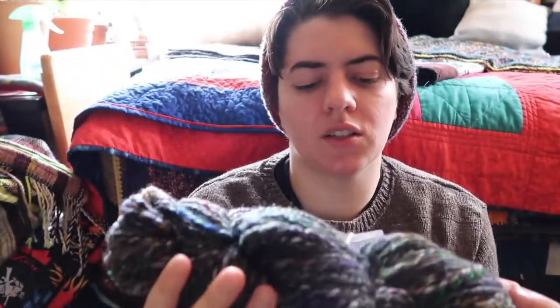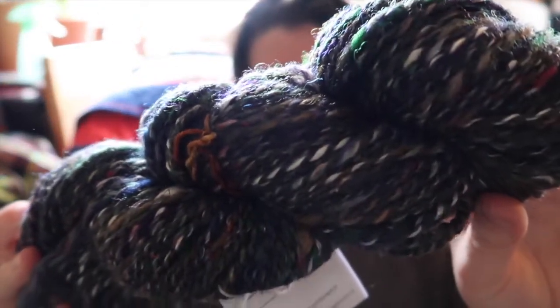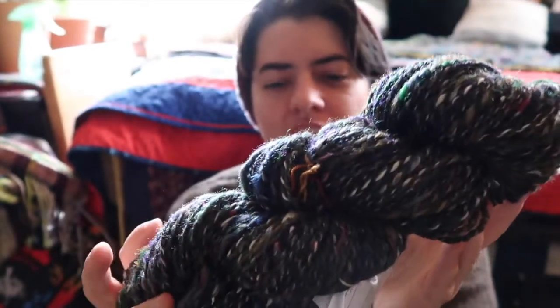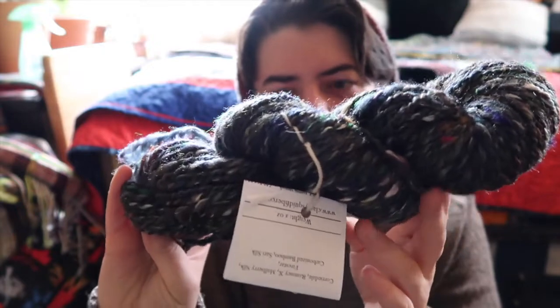Another classy squid. This is Quoth. One ply is version 1, and one ply is version 2. One of the versions has a lot more of the like mulberry silk and those types of add-ins. The other one is mostly just wool. Different blends of wool.